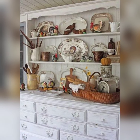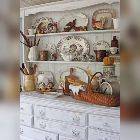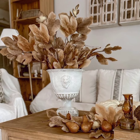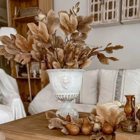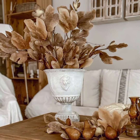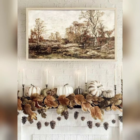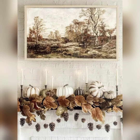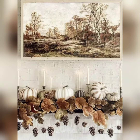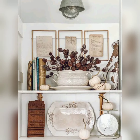Let's start with the living room, the heart of any farmhouse. This is where you want to create a space that feels both cozy and relaxed, perfect for unwinding after a long day or gathering with loved ones. The key to achieving the vintage rustic farmhouse look here is to focus on natural materials and warm textures.